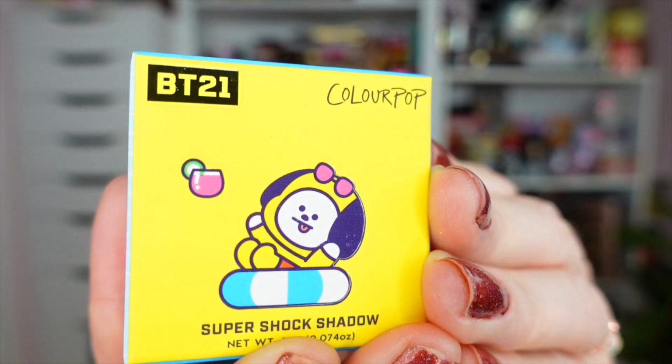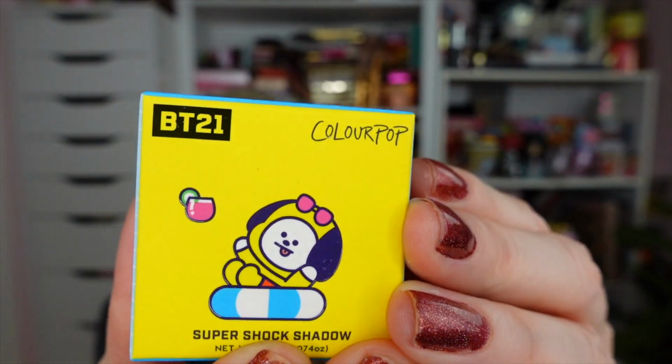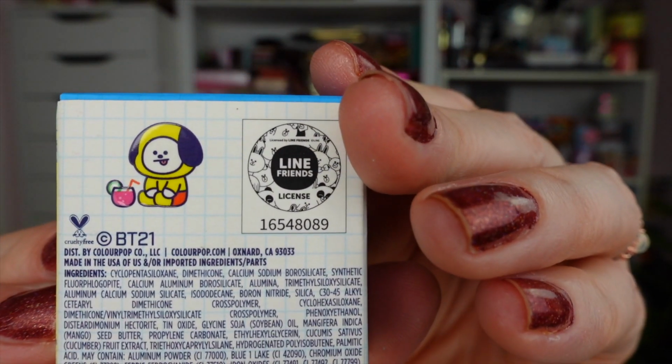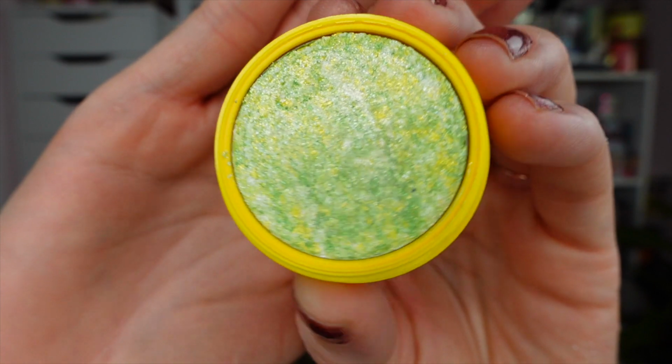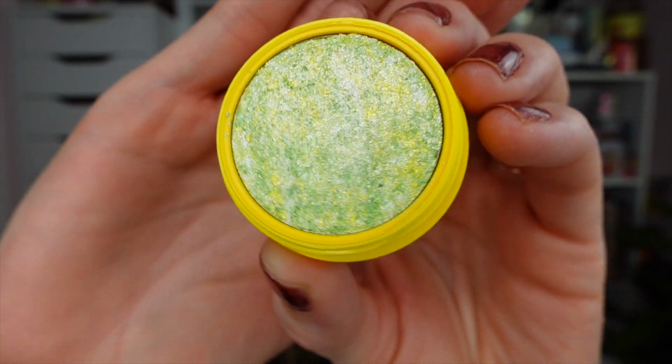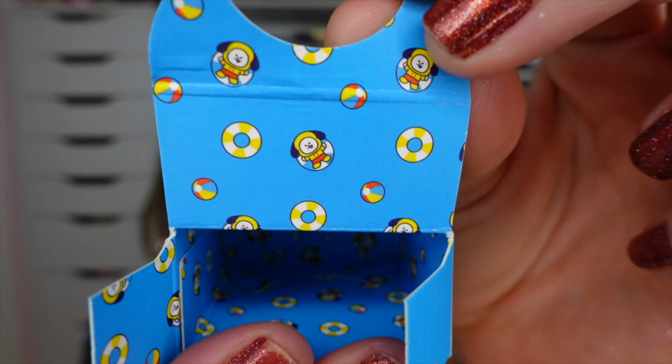So the first one is Chimmy. How cute is that drawing? And then we've got him here on the back. His shade is called Passionate Friend. And I love, again, the detail. Now, I have swatched these and I've been using them, so they're not quite perfect. I almost wish I purchased another collection so that I could keep one in pristine shape. And there's even detail inside the packaging.